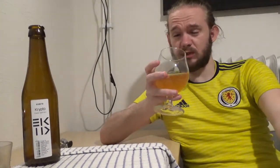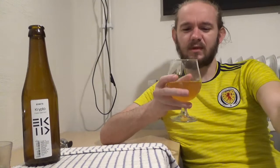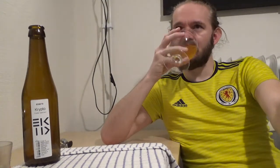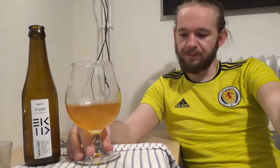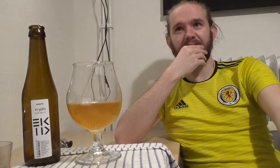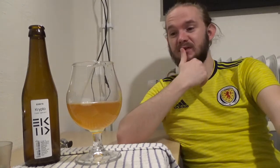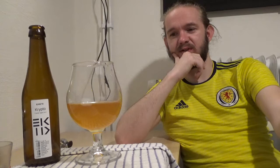This is a really nice sour beer, this one. I wouldn't hesitate to drink this again, and I mean, I said the same about the Mosaic. I really enjoyed that. I really did enjoy that beer. Yeah, this really is very, very good, this one. I really wouldn't hesitate to drink this again, actually. Big thumbs up to Eik Tid for this one.